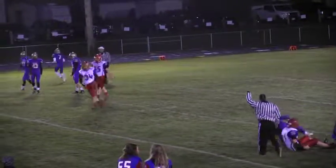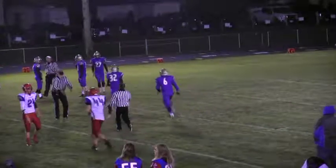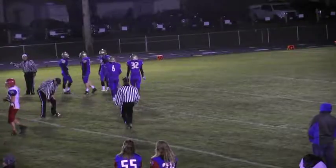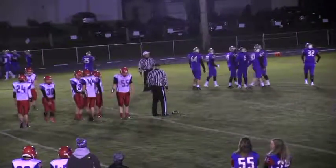Pass is complete. Whitler to Hofer is complete. To Morris Hofer, tackled by Ty Hofer of the Patriots. Out at the 34-yard line, which is going to bring up a fourth and about 13.